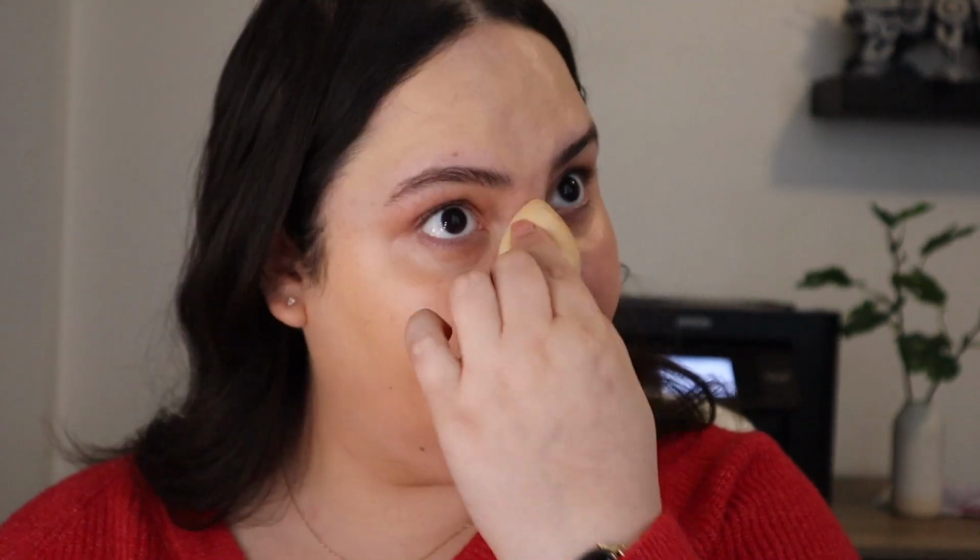Okay, and I will go ahead and blend it in just to make sure that there's no harsh lines or anything. I feel like before I was really against brushes, but I feel like mixing both, like using a brush and a beauty blender, is like the best way to make sure that your product lasts longer and that you have a better finish as well.